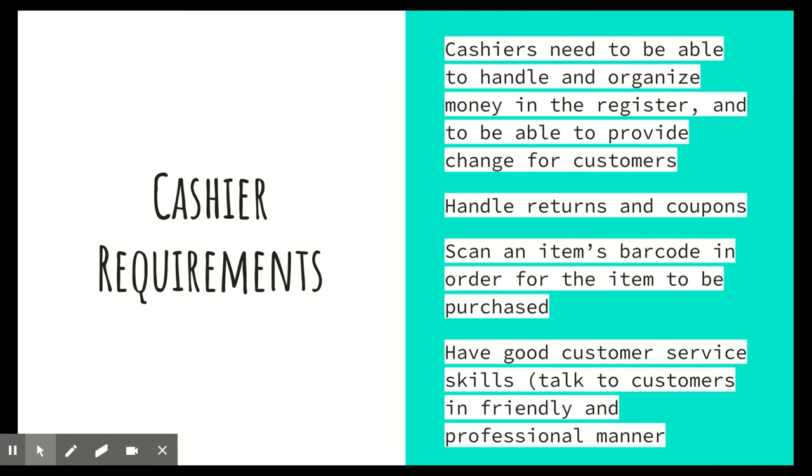You need to be able to scan an item's barcode in order for the item to be purchased. So above the register, you're gonna see a monitor and it'll tell you the item that you've scanned. So you take the item, you find the barcode on it, and you need to run it against the bottom part of the register, which has a red laser. You scan it through that, and that is how the register documents what the customer's paying for.